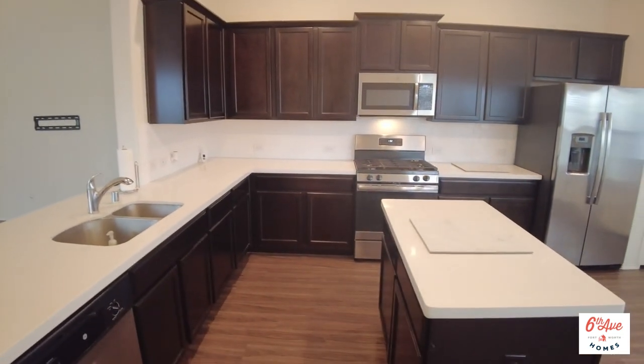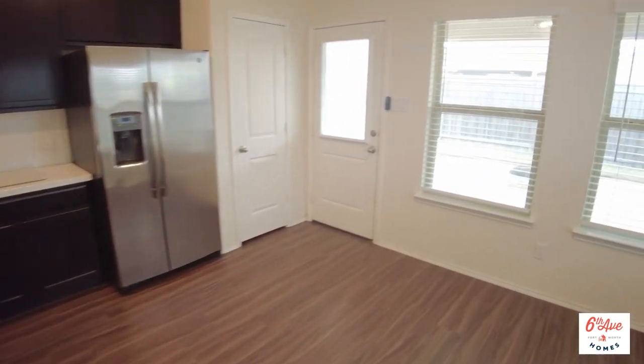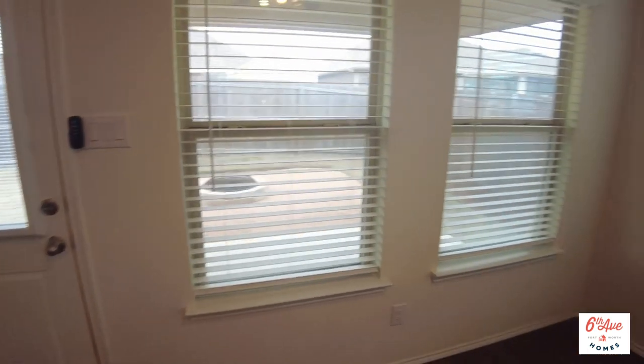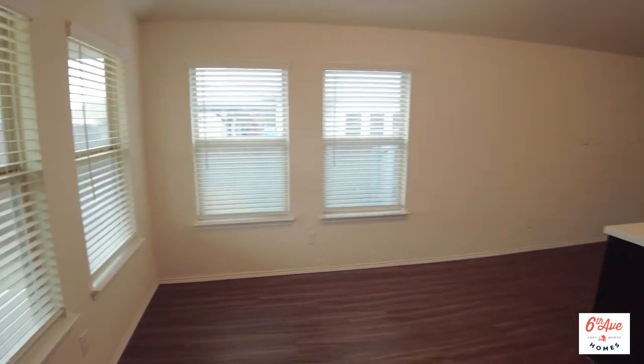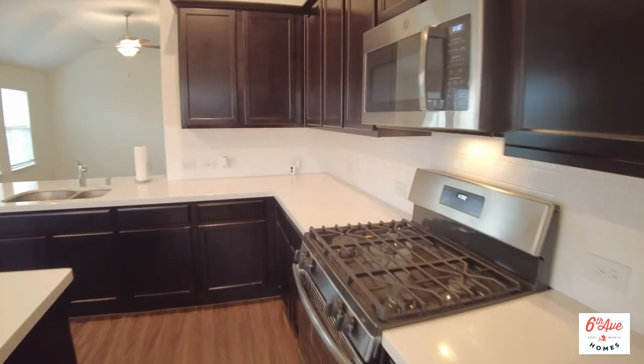The kitchen is really large as well. It's 14 by 11, has this wonderful island and breakfast nook, and overlooks the back patio. You'll love all these windows along two walls. Gives this room lots of light.